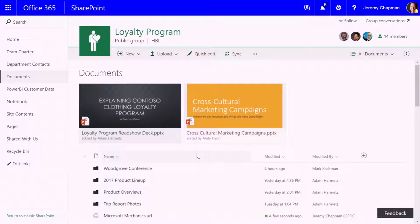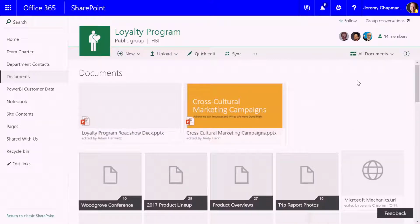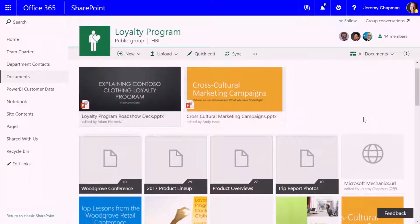Now, one other thing that's really cool in terms of some of the newest updates here is I can take that and also give it a tile view. So I can not only look at the list of things there, but I can get a rich preview of all of the different contents of that library right here in the tile view.